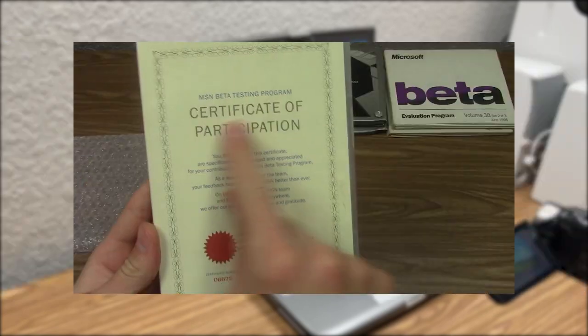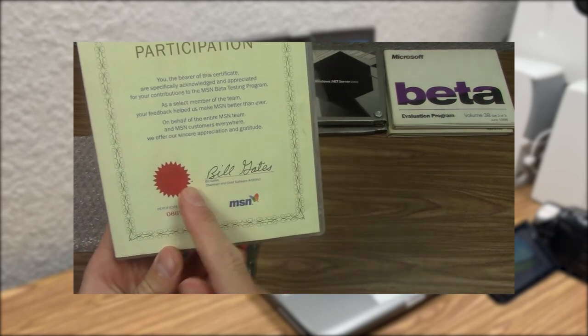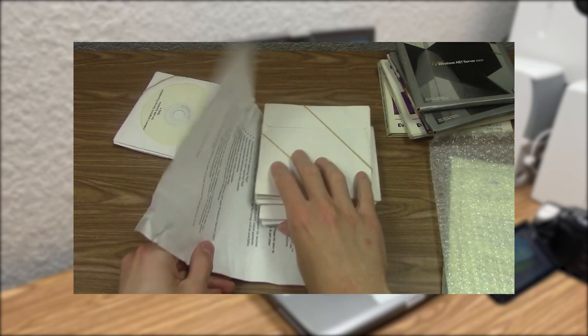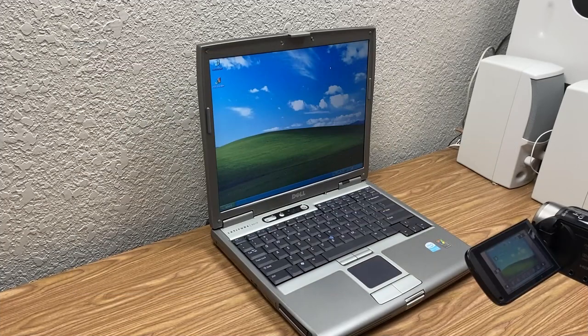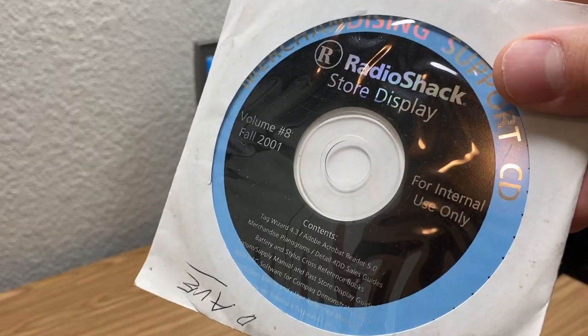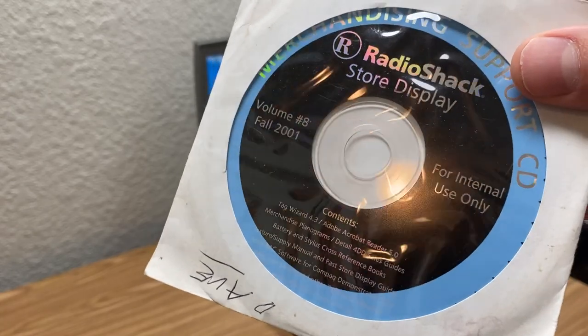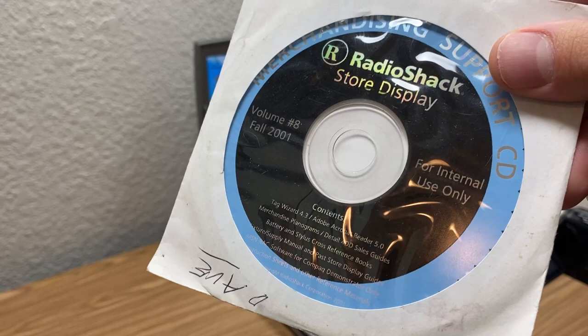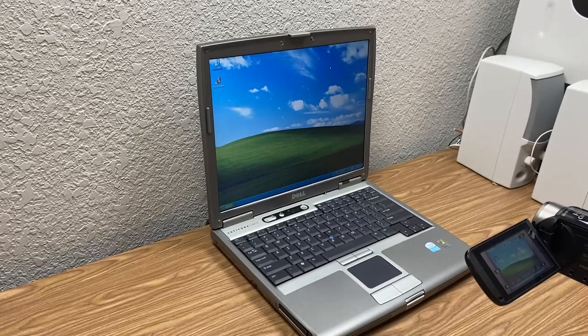There was an initial package with a ton of Microsoft beta software because David used to be a beta tester for Microsoft, but he also used to work at RadioShack, and before he left, he grabbed this right here, which is an internal store display CD from the fall of 2001. And in today's video, we're going to be exploring this disc and seeing exactly what's on here.